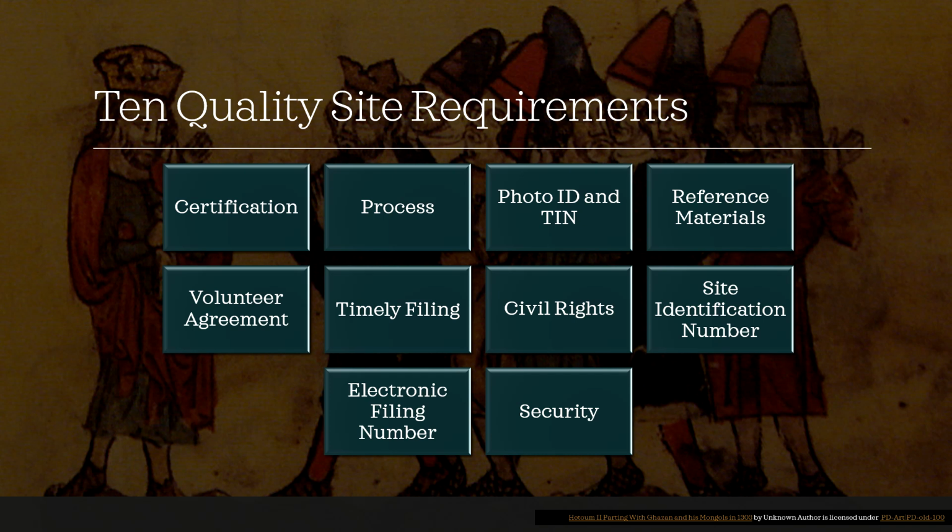And lastly, of course, we are dealing with very private and sensitive information that we really need to be protective of. We want our clients to feel super safe and be super safe in trusting us with their tax return preparation.